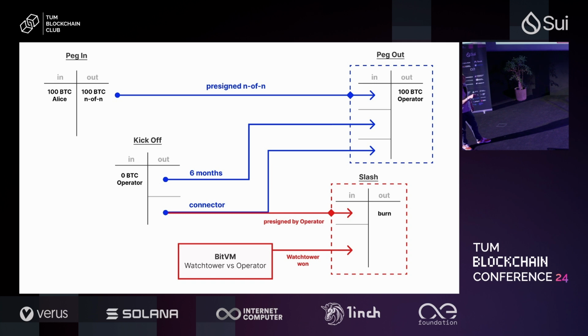The watchtower will execute the slash transaction, the connector output will be burned, and the peg-out transaction cannot be executed because it commits to all these 3 outputs, and it can only be spent with all the 3 outputs. And if one is missing, then the peg-out transaction is impossible to execute. So that's the rough idea of how the bridge mechanism works. Of course, here is a huge black box, and we are going more into detail now on how this black box works under the hood.